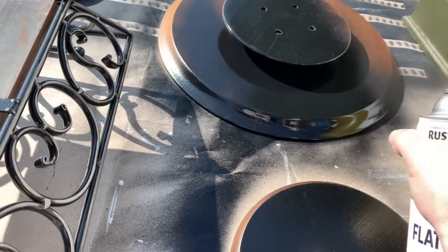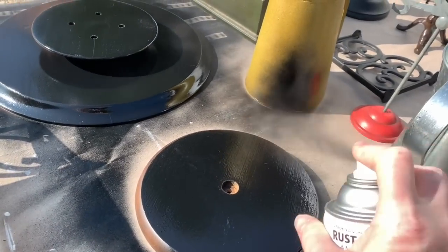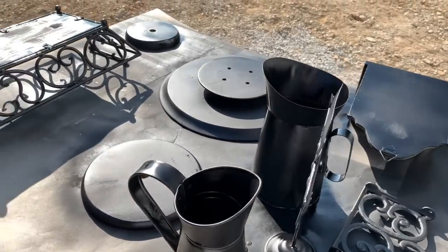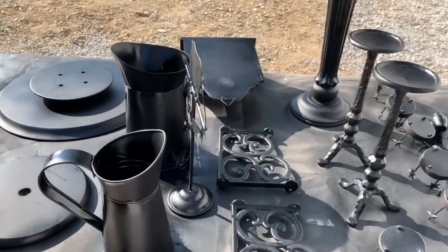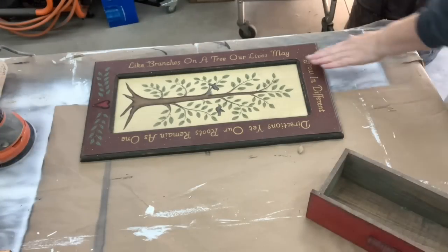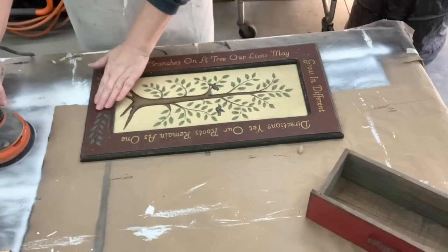And I think spray paint sticks better to the metal and to any kind of resin pieces. And it's nice that when it is still sunny and we're still warm, it helps dry this really fast. So now while that is drying, I go back into the workshop and I have a few pieces that I need to sand.